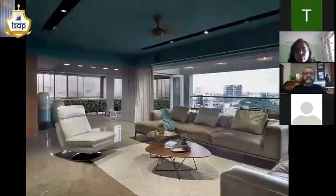Another view of the living room and the terrace. You can see Pune city from the terrace. So it's a clean glass railing with just a wooden handrail on top to give a clearer view. There are nice, huge rain trees below. You can see a few of those from the glass.